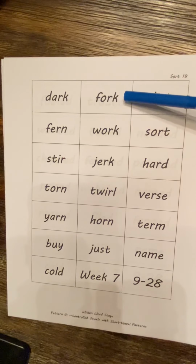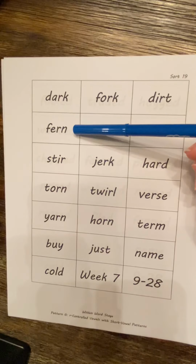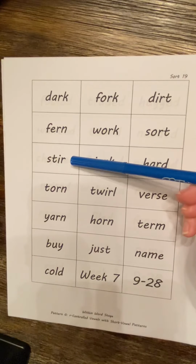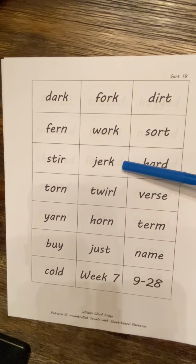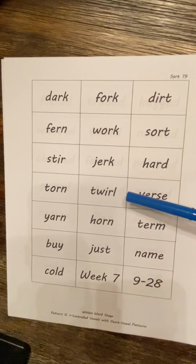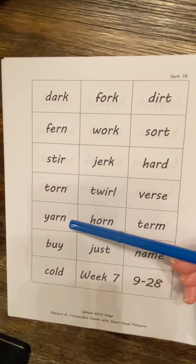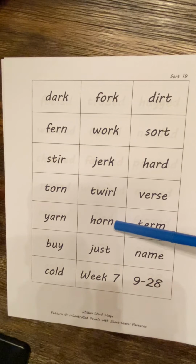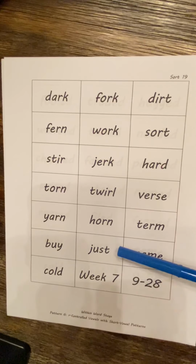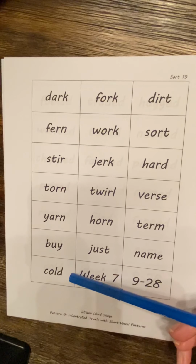Dark, fork, dirt, fern, work, sort, stir, jerk, hard, torn, twirl, verse, yarn, horn, term, by, just, name, cold.